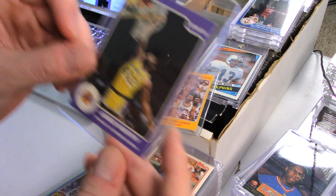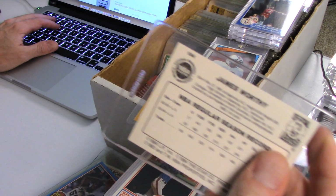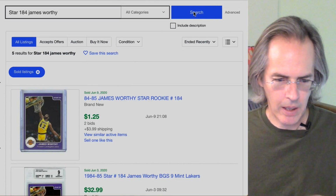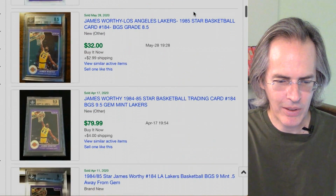James Worthy is next, Star 85. This might have some value because this may be his rookie card. Let's see. This may be considered his rookie. Like I said, I don't know if there was an 82 or 83 set printed. Let's see. Star, card number 184, James Worthy. $1.25. James Worthy rookie. Graded $32.99. Graded $32. Graded 80. Oh, that's too bad. Okay.